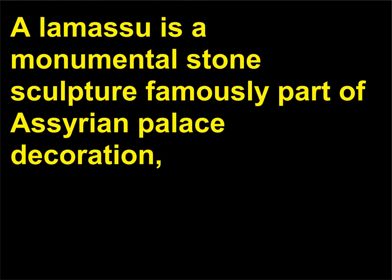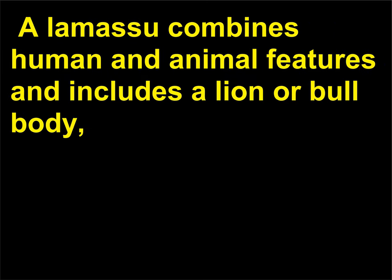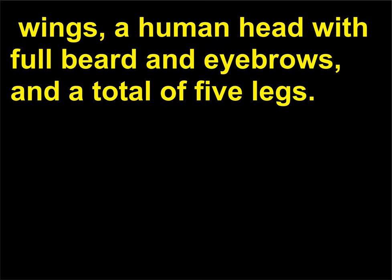A lamassu is a monumental stone sculpture, famously part of a Syrian palace decoration, and serves as a protector of the palace gateway. A lamassu combines human and animal features and includes a lion or bull body, wings, a human head with full beard and eyebrows, and a total of 5 legs.